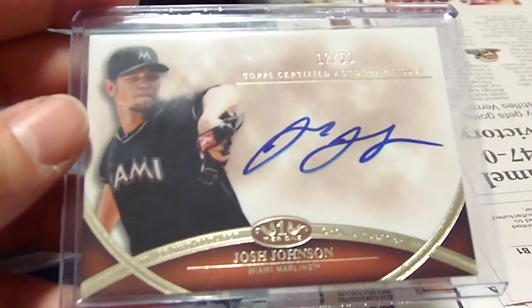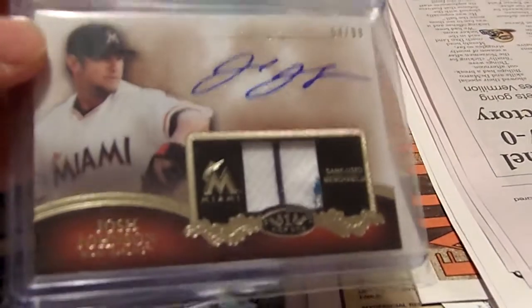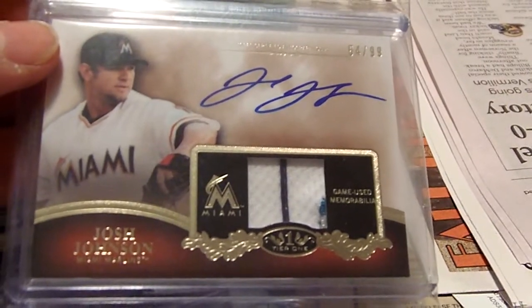This one, Topps Tier 1, another Tier 1 patch in the bottom right-hand corner, 54 of 99, missed it by one number.